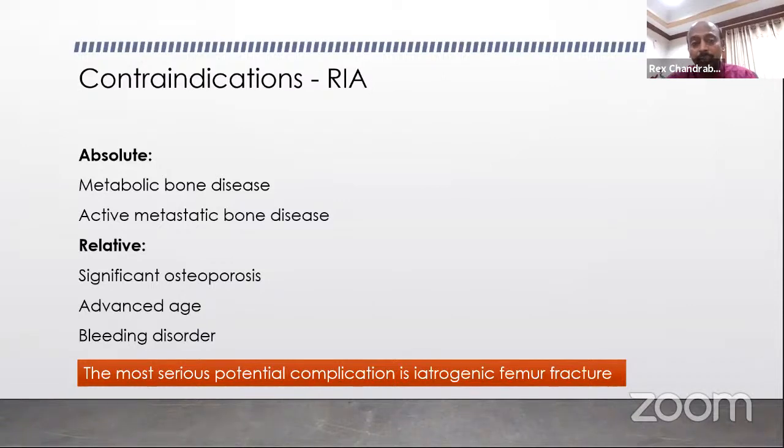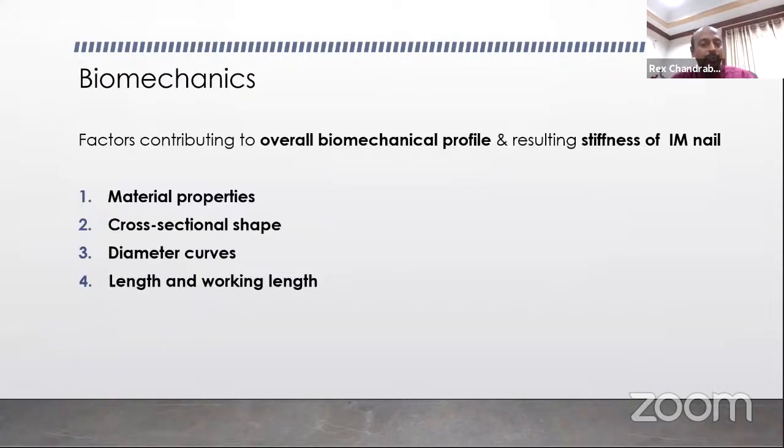If you don't think about it, suddenly you lose 1 or 2 liters when you use the reamer aspirator system. And also if you ream too much, you end up with an iatrogenic femur fracture. Indian bones have a smaller diameter. And I believe in India, we have it only from 12 mm, but abroad, it's available from 10 mm. So if you start with a 10 or 12 mm reamer irrigator system, you may ream to 13, 14, and you may take off most of the bone and an iatrogenic femur fracture can happen. So one must understand those things.